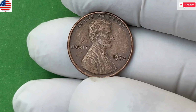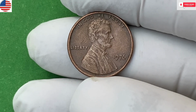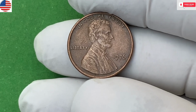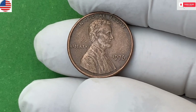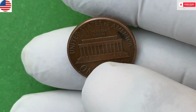We're talking about errors like double dies, off-center strikes, coins struck on the wrong planchet, and even examples where the date or lettering is partially missing or misaligned. These kinds of minting mistakes are extremely rare, and when they happen during a year as significant as 1976, the value goes way up. But even without errors, some 1976 pennies have become valuable because of their condition alone.